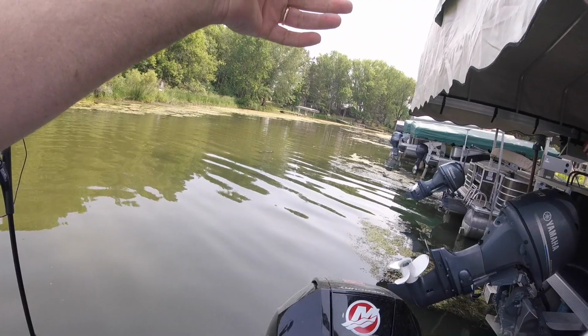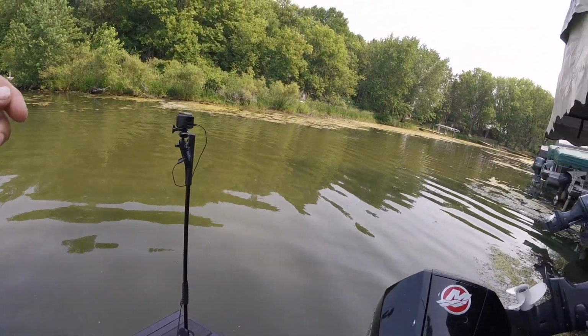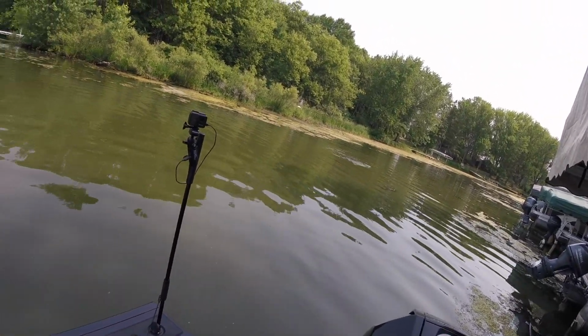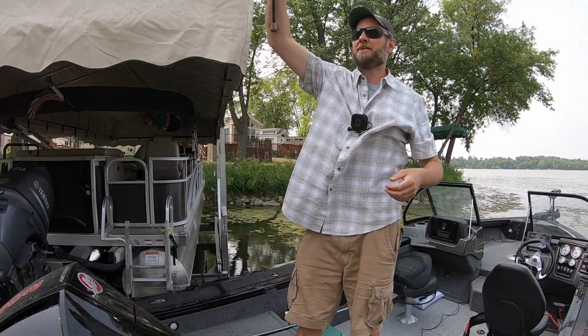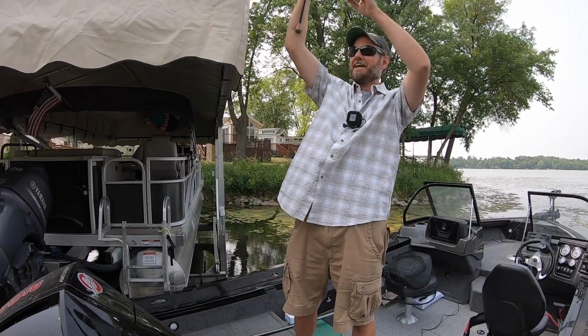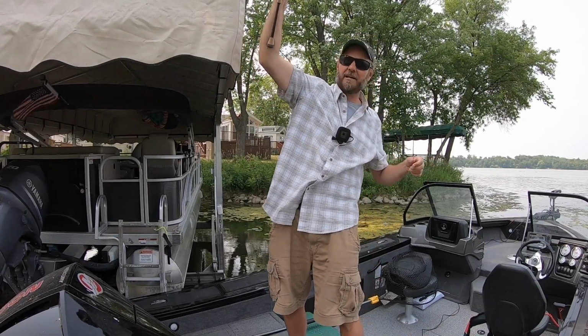Oh my God. Oh my God. Oh, it's just... There is catfish over here like crazy. Oh, nice and easy. Nice and easy. Flying my drone. And meanwhile, a catfish is eating my night crawler, taking the bobber down.